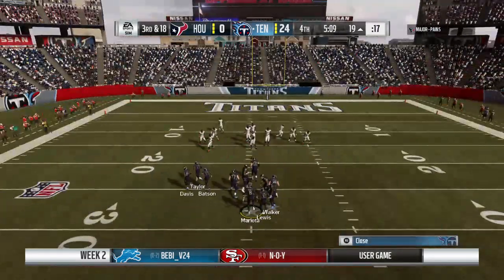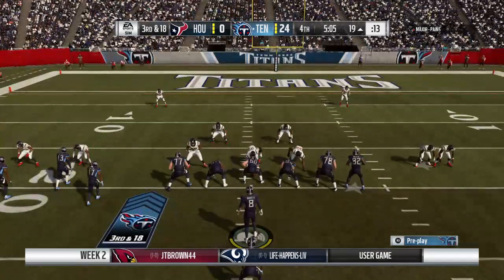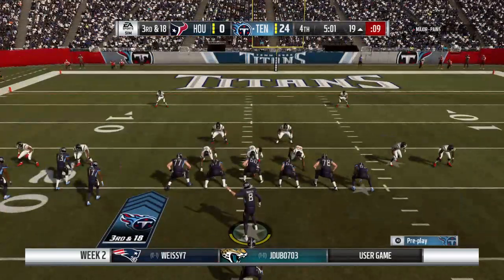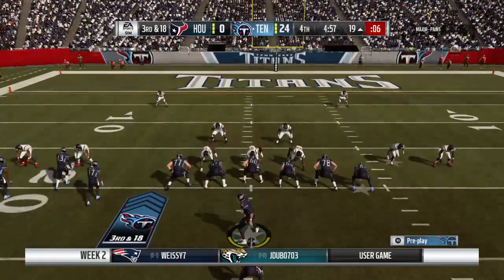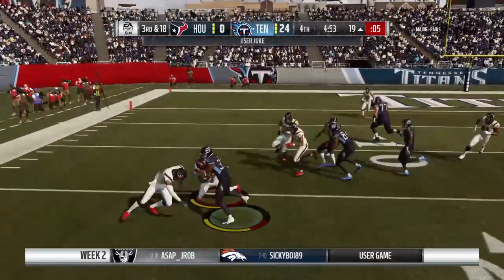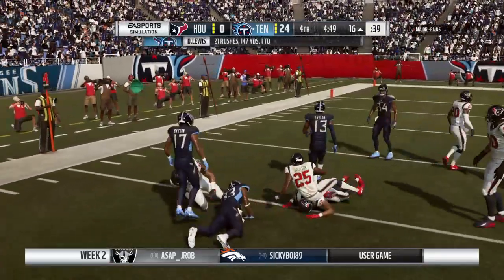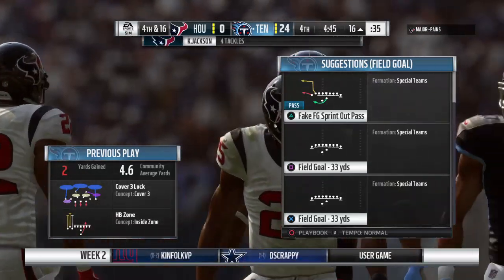The Titans on third down. They have been superb. 5 for 6 to this point. This will be a tough 3rd and 18. And they'll go ground game here with the tailback. And they'll get him down right around the 16. Give him a couple on the run as it brings up the 4th down.